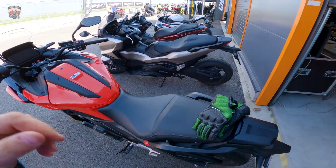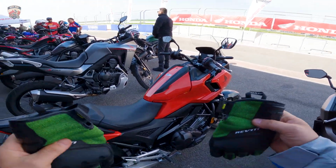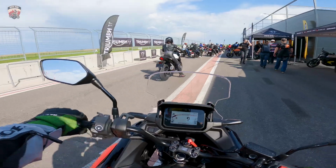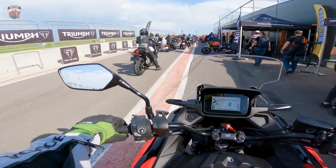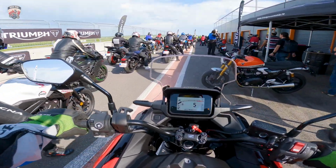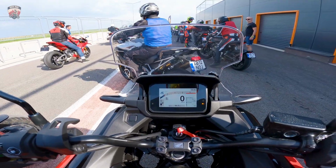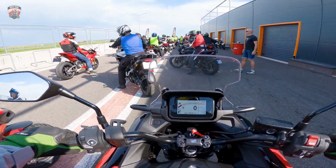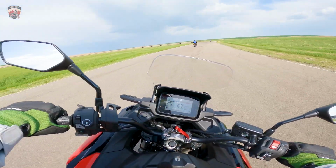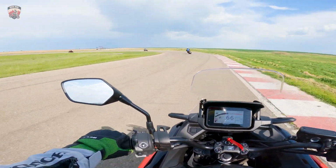Last but not least, we are testing the Honda NC750X 2025 model version. I feel the handlebar is very far. It's too much on the front side, pretty awkward. Average fuel consumption on the racing track: 5.7. In terms of ergonomics of the buttons, I found them a little bit too far from my finger.